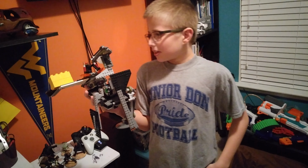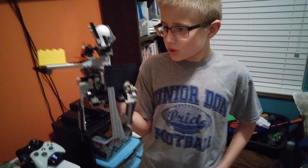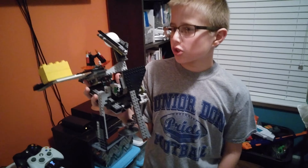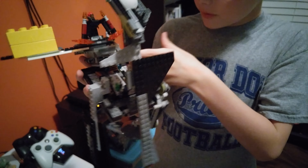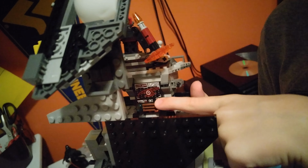And this is my Lego ship. So, these are some cool features. I have the engine part 2, and this is the solar power to control the engine part 2. And I have the little control panel that's showing a bad guy in the sky at 1,000 feet in the air. And then I got a nice tail.